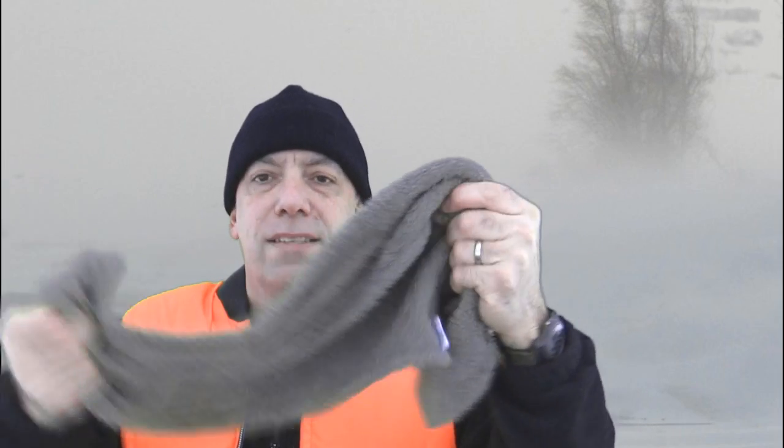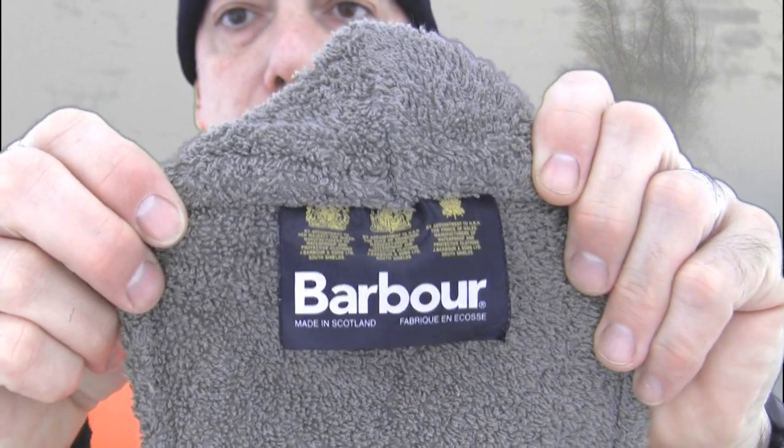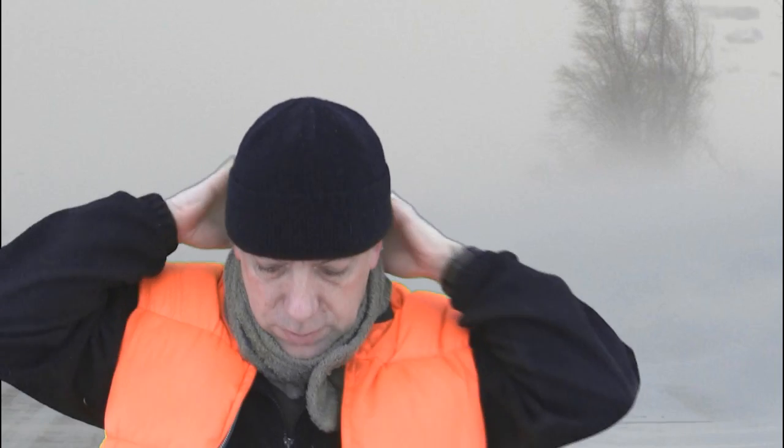This here is a scarf. It's almost like a towel-like material. You can see it's made by Barbour. Nice soft material. This was a gift from my father-in-law to me many years ago, and it essentially does just one thing, and that's to protect your throat. And it's a perfectly reasonable use. It's fine for that, but that's really all it's particularly good for.